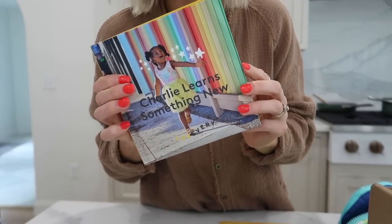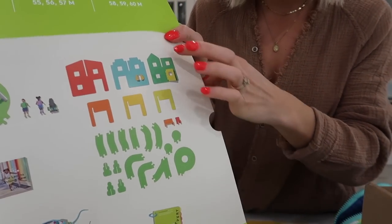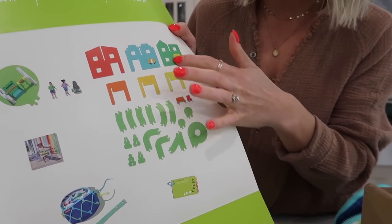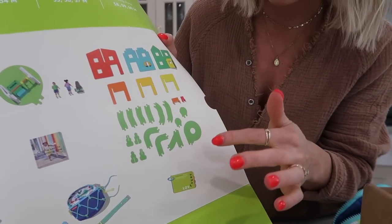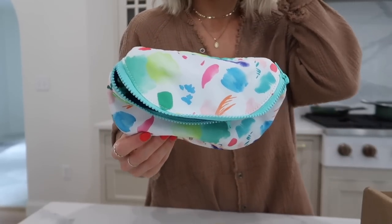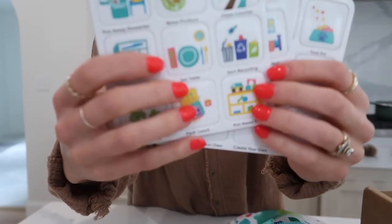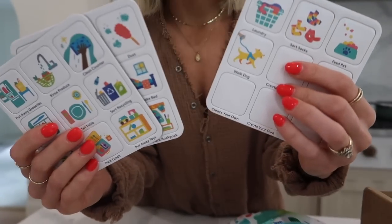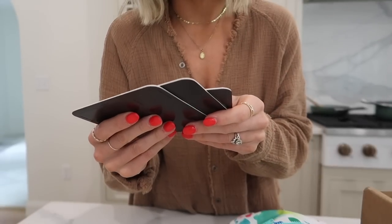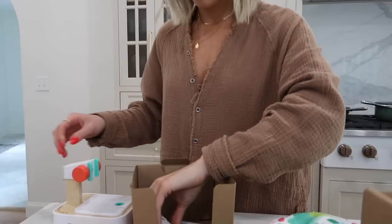The book that comes in this box is this one, Charlie Learns Something New. Then you get these pieces to build like a little town or something, a little road and some houses. It also comes with a fanny pack. This is so stinking cute. Comes with these little magnets, which are so cute. They're like little helper magnets. Here you go. You're welcome.